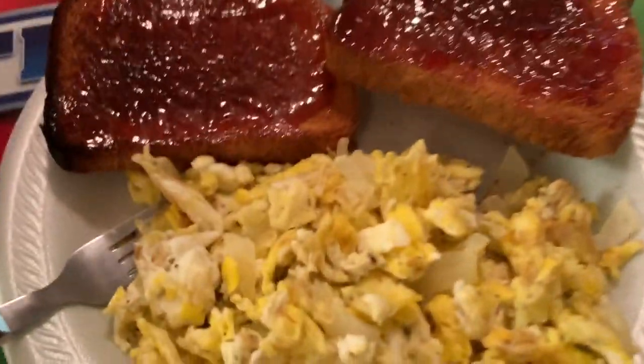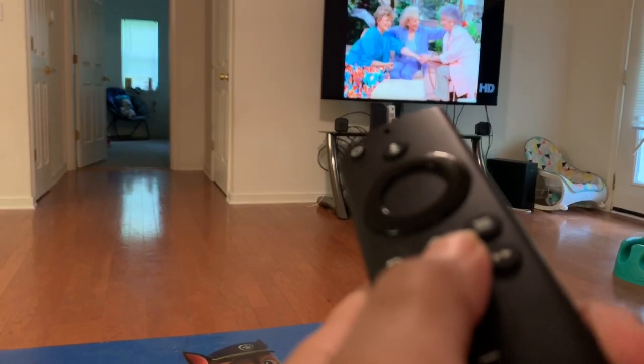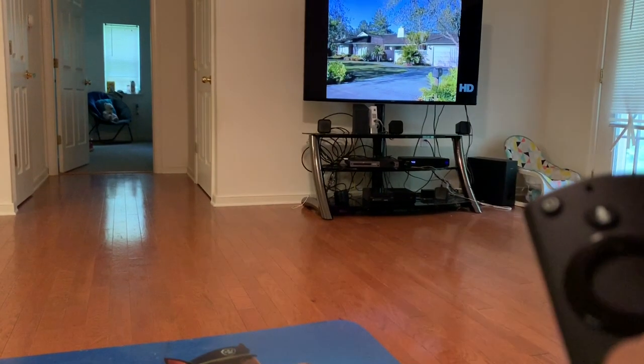Now that I got my breakfast and my stuff settled down, I'm just getting cozy and I'm just gonna find something on TV to watch. I'm trying to go on a Fire Stick and I wanna watch Queen of the South, so I'm just gonna watch that and chill out.